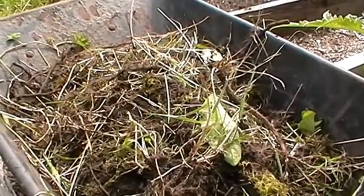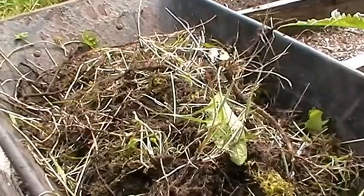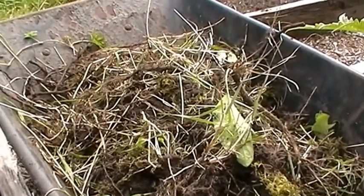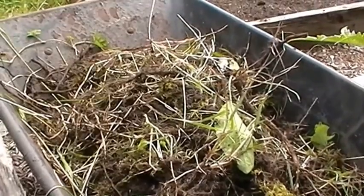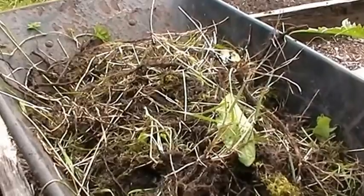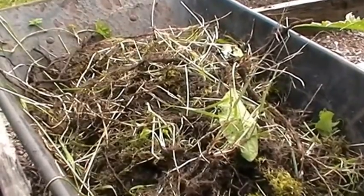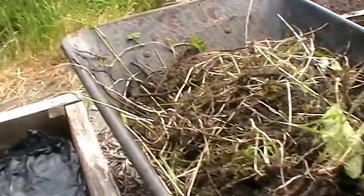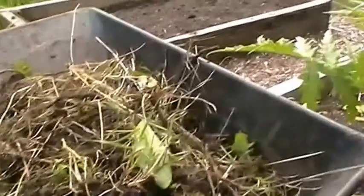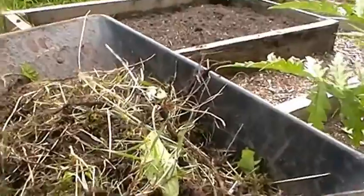I've been told it's a prehistoric plant, so it's millions of years old, and if that's true, I can understand why, because the stuff's pretty much indestructible. But luckily I've only found it in a few raised beds, and where I'm finding it, I'm digging down and getting as much of the roots out as I can, and that's going to minimise the effect of it and keep it under control. So, you know, there are lots of other weeds that you're going to encounter.